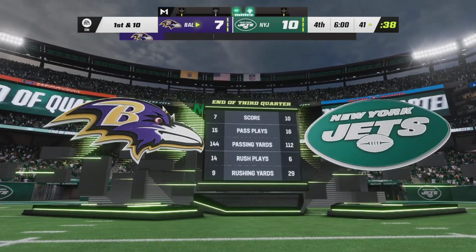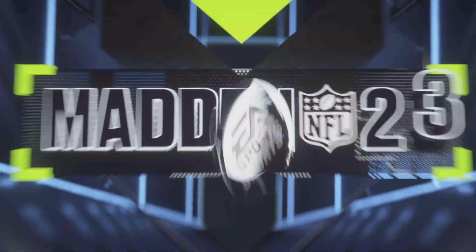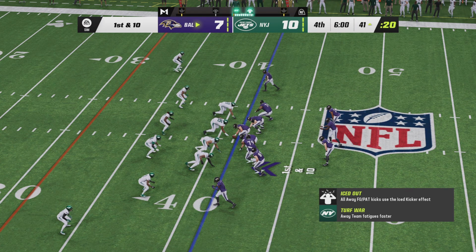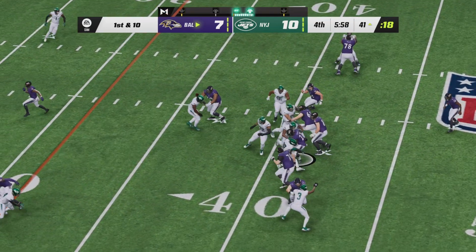We have played 3 quarters. This is the National Football League on EA Sports. Back now here at MetLife Stadium. It's been a very hotly contested game to this point. Just a field goal separating these two teams as we get set for the fourth quarter.